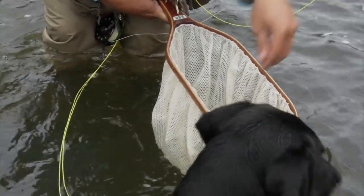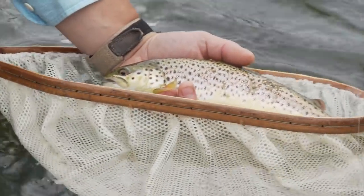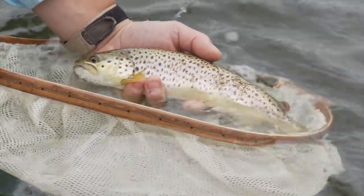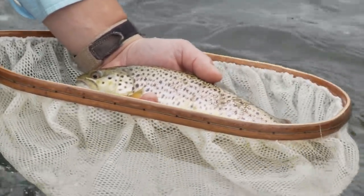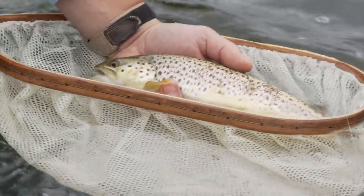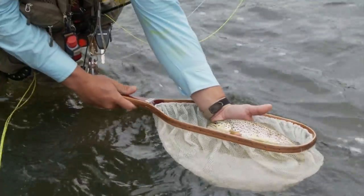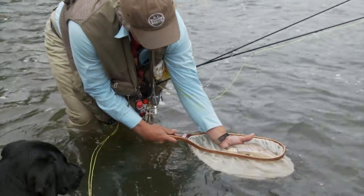You know, the thing that's going to be really remarkable about this, Bill? We put those in maybe, that might have been a bigger stocker. But typically, we put them in at 10 inches, maybe somewhere around there, one-year-olds that have been in the hatchery for a year. And this is how fast he grew. That's how much food is in this river. Yeah, this is a bug factory, isn't it?